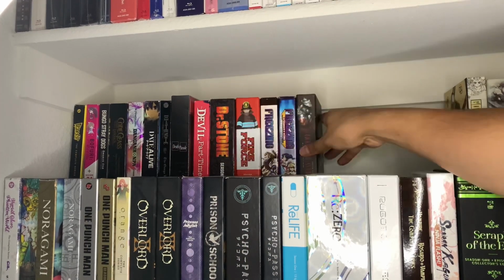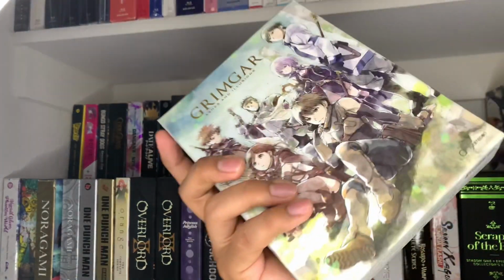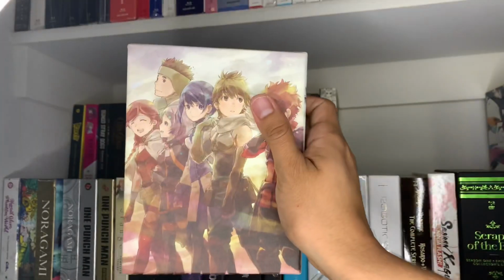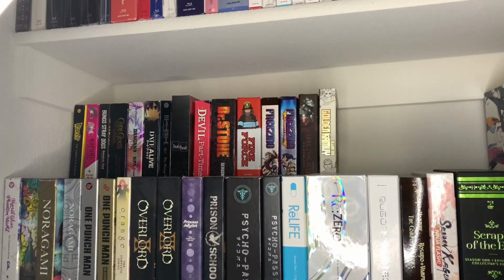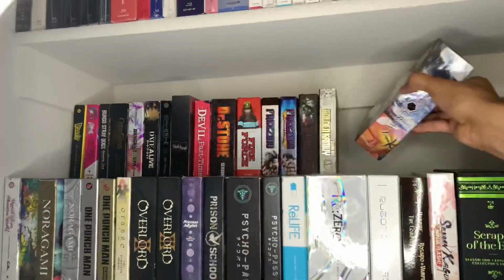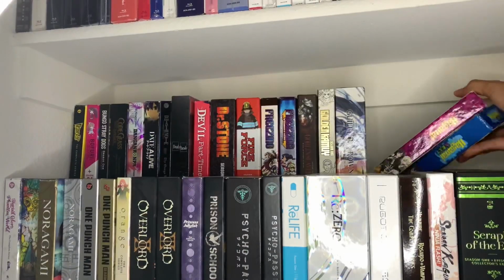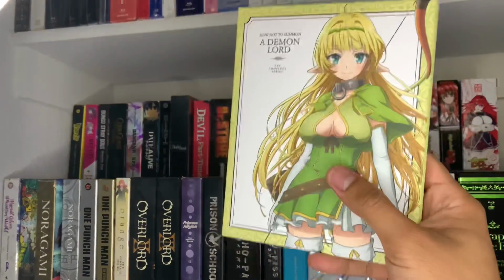But we got some Goblin Slayer, Golden Kamuy, Grimgar. This one I will be getting rid of as well. It's just something about it just doesn't catch my attention, so I don't think I'll ever watch that one. Guilty Crown though, I have heard good things about that one, so I'm keeping that one. Hanagi, I'm gonna keep that one. High School DxD, my first ecchi anime.